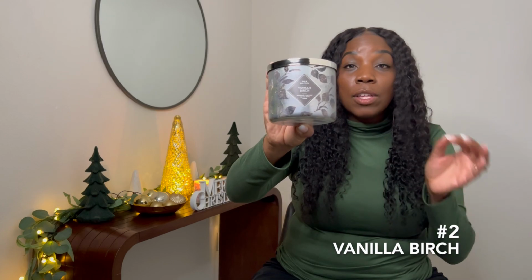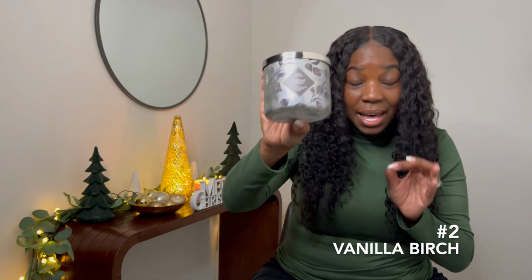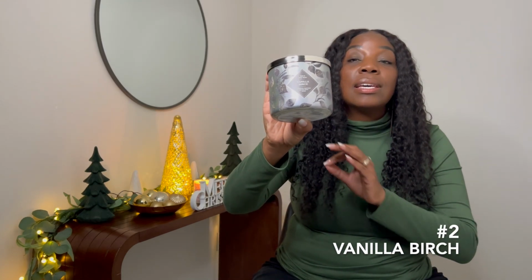Coming in at number 2, this isn't necessarily a Christmas scent, but I do not see it year round, but I remember buying this last year and I just couldn't get enough. Vanilla Birch. The notes are white birch, Madagascar vanilla, and warm sandalwood. So I think it's the sandalwood and the birch that I like. I don't even know what birch is, but you can burn this in any room at any time.